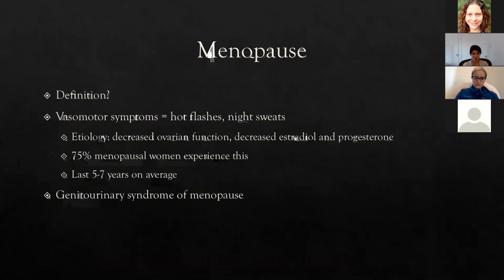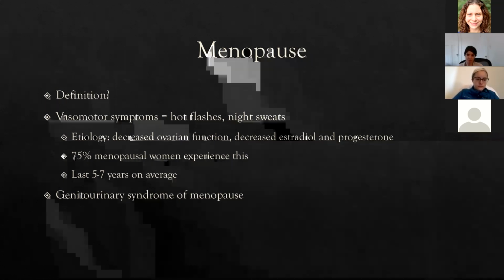Okay, moving on to the other side of the spectrum in terms of our patients, menopause. I think we have about 10 minutes, so this topic will be quick. But how would you guys define menopause? No period for 12 months.